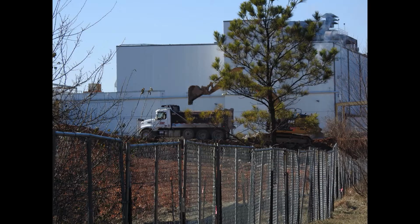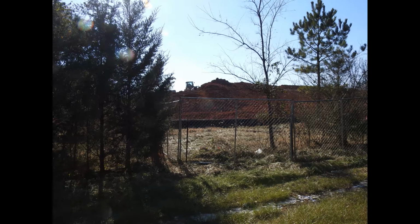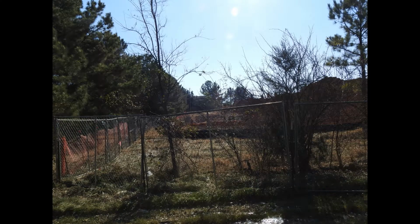Okay, here's one of the big machines working there. See those pipes? Those pipes are the main threat I'm concerned about with this project. You can see the guy in the background. It's the same shot almost.